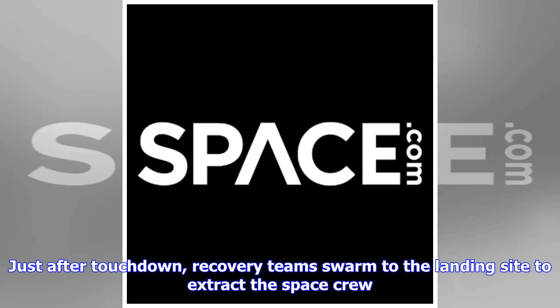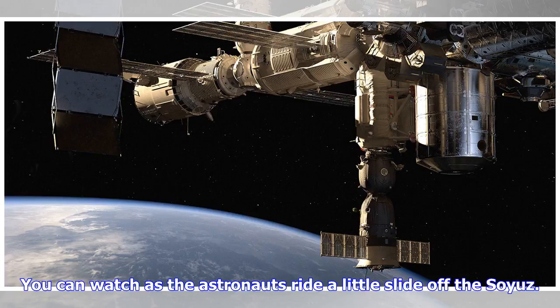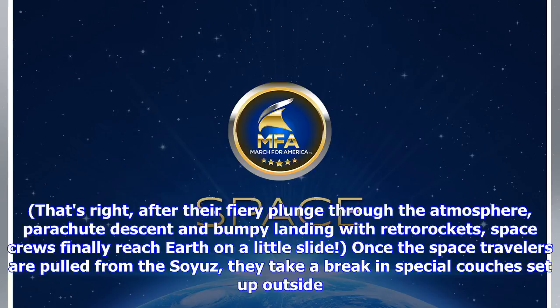Just after touchdown, recovery teams swarm to the landing site to extract the space crew. Sometimes, a Soyuz capsule rolls on its side after landing and has to be moved upright for extraction. In the NASA video, the capsule is upright, and the recovery team has already set up a 3-legged access ladder to reach the crew from the Soyuz's top hatch. You can watch as the astronauts ride a little slide off the Soyuz. That's right, after their fiery plunge through the atmosphere, parachute descent and bumpy landing with retro rockets, space crews finally reach Earth on a little slide.